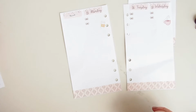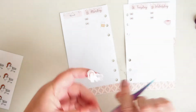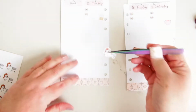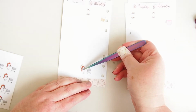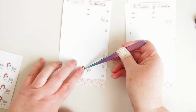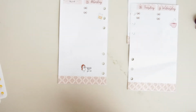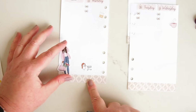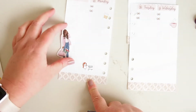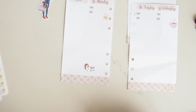So I need to do a grocery shop for sure on Monday. So I'm going to take one of my little Pumpkin Paper Co. girls and put her on Monday. Now, normally, if this was a kit, I'd put her over a box, you know, so I could have, but I'm not going to do that this week. I'm thinking I'm going to pin this girl here just with a paper clip. Not sure, haven't quite decided. Maybe on the weekend instead. I'm just going to leave her there to remind myself.